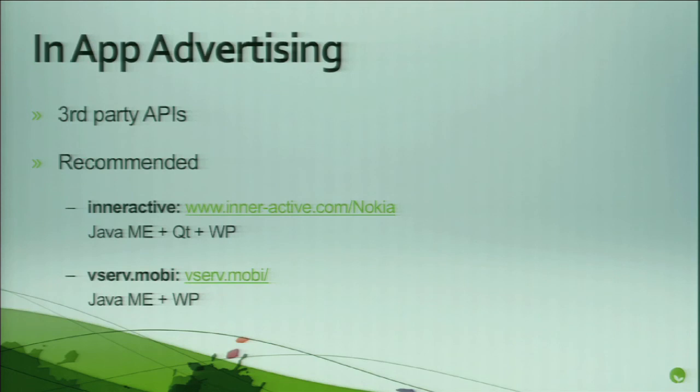And for those who still have dreams that they can make money with the app stores, there are two ways: in-application advertisement that can bring you revenue in your free applications, and in-application purchases. Because if you are part of a game studio or a bigger application chain, then you can get a guarantee that your application will be shipped in the store in big numbers, and then it makes sense to use in-application advertisement. And on the Nokia platform there are two in-application advertisement vendors, Inneractive and vserve.mobi.